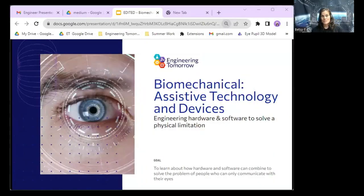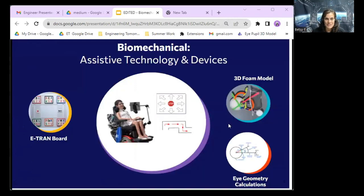We are going to be talking about biomechanical engineering and how we can use assistive technology and devices to really help enhance a person's life. So let's get started and see what it all entails. You can see in our lab today, we have our main lab, which we'll be focusing on, but we also have a few really interesting extensions that I will walk you through as well if you're interested in learning more.